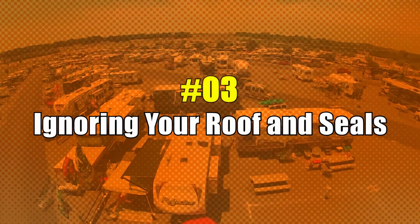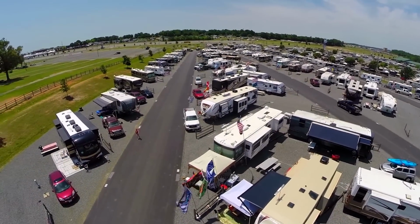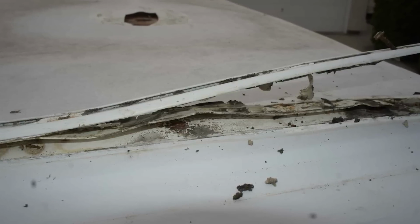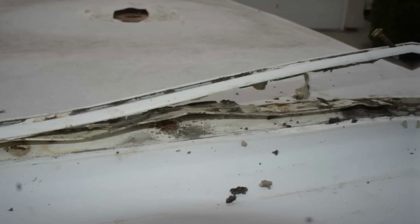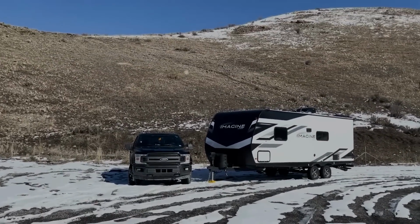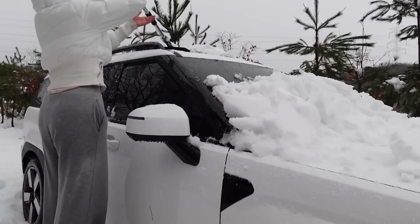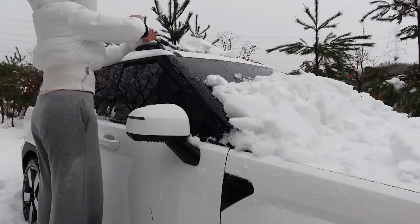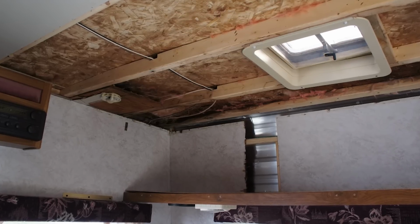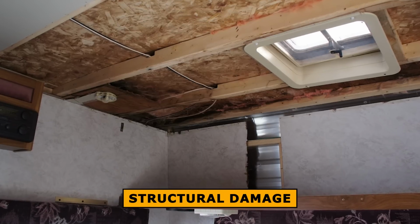Don't let winter weather damage your RV's most important protective barrier, its roof. Snow and ice accumulation can pose serious threats, potentially leading to expensive repairs if not properly managed. Here's how to protect your RV roof during the cold months. The weight of accumulated snow can put dangerous stress on your RV's roof structure, while ice formation around seals can cause them to crack or peel. These issues often lead to water infiltration, creating bigger problems like interior leaks, mold growth, and structural damage.